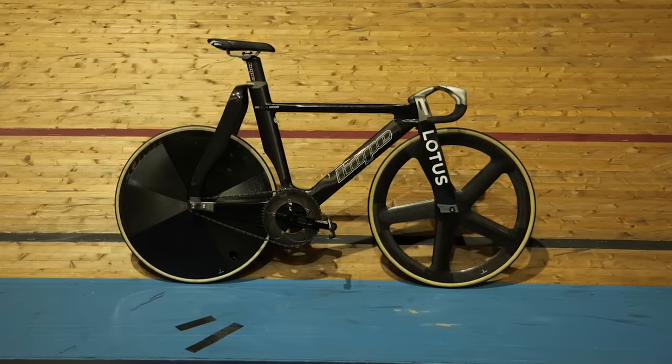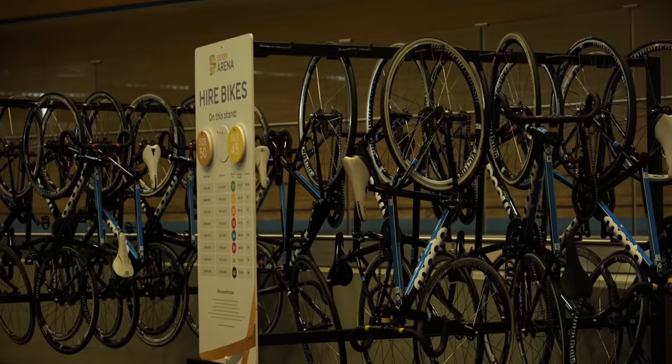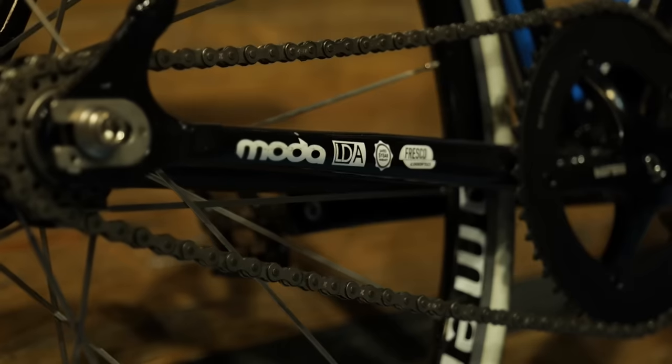Fantastic. Okay, so the plan today is to use Ollie's amazing strength and fitness to answer a simple question. Just how much faster is one of the most high-tech bikes in the world compared to the most bargain bucket bike? A Velodrome hire bike, one which deserves a better life, and I can probably safely say has never seen the sort of speeds Ollie's going to ride it at today.